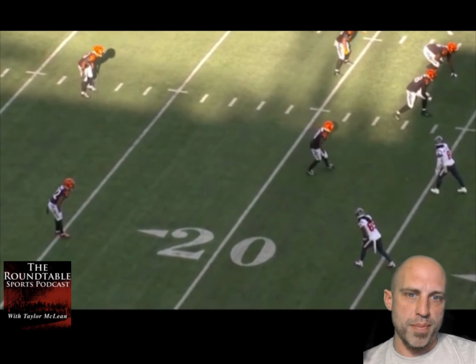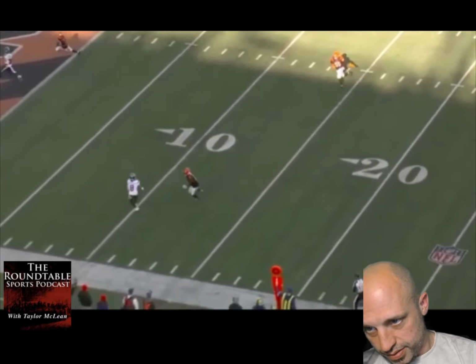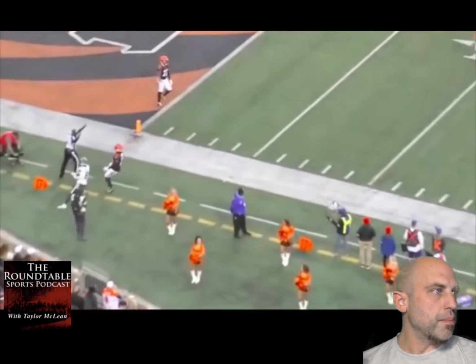Watch this route by Tank. He gets up in it, then spins, whoop, gone. Perfect throw, right on the money.